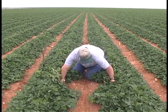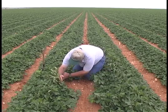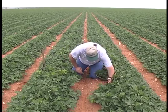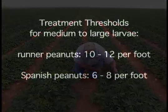If it's worms that are foliage feeding pests, for runner type peanuts, a treatable level will be approximately 10 to 12 worms per row foot, depending on the time of year and depending on previous feeding.